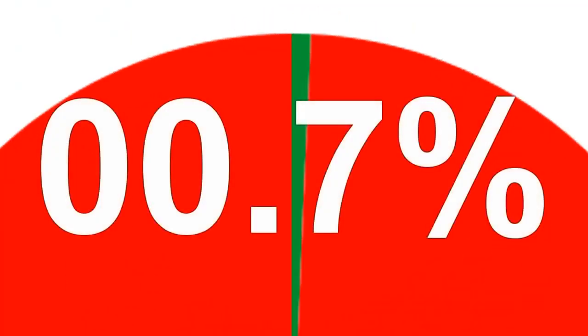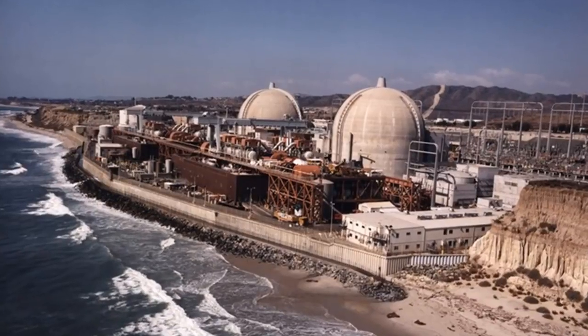The heavy water reactor will use about 0.7% of the uranium's energy value, and the light water reactor will use about half of 1%. They both do terrible. At normal pressures, water will boil at 100 degrees Celsius. This isn't nearly hot enough to generate electricity effectively.